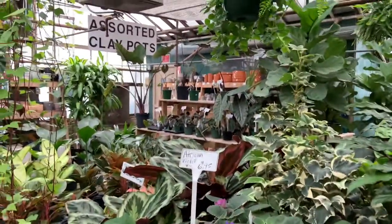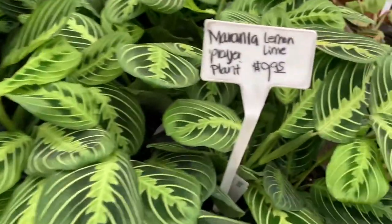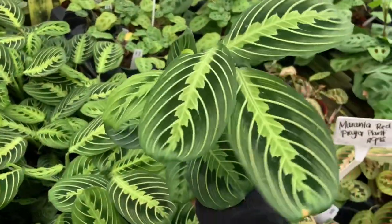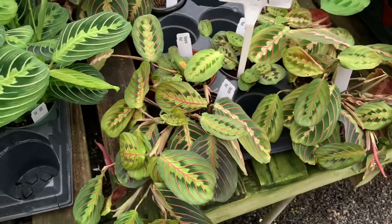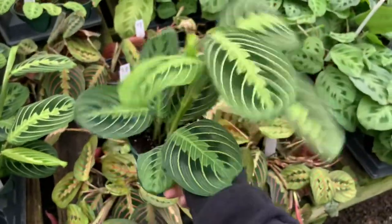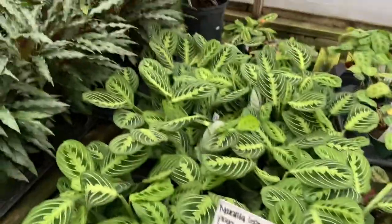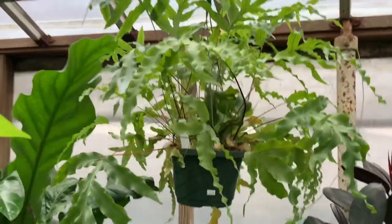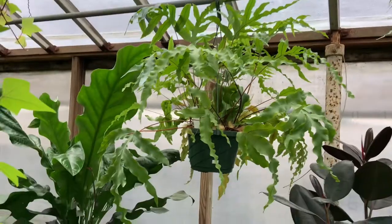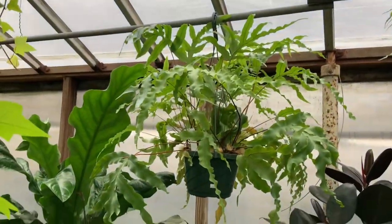Oh God, I just spotted one that I've been wanting forever. I have been dying to have one of these, and I think I'm gonna have to get one. I have the red, but I want a lemon lime, so I'm definitely gonna have to get this one. I'm gonna set it here because I need to keep looking, but that is definitely one I'm getting today for sure. I am such a sucker for ferns. Look at this. And it's not a bad price either. Okay, that one's also on my think list.